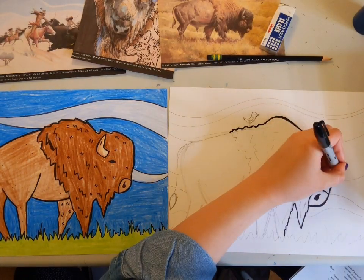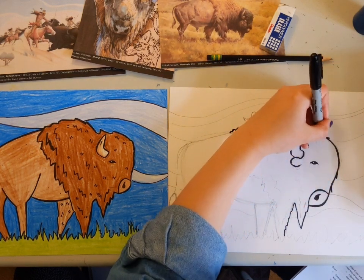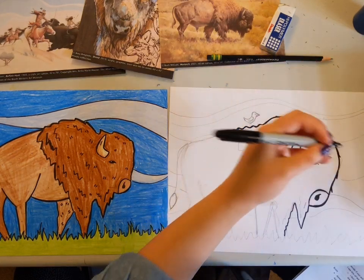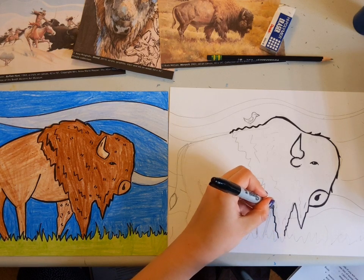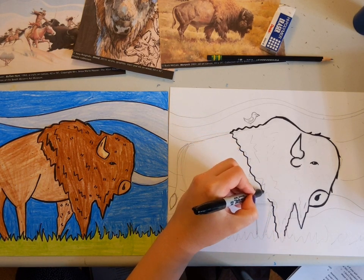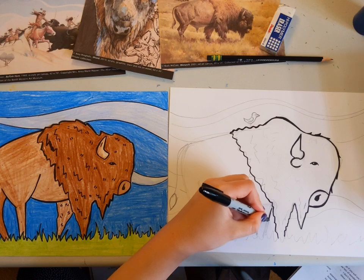Alright, and even if you did this, you could even add a few little extra triangles over here to give it that furry effect, like it's got some hair coming off of it. There we go. Alright. You may think because buffalo are really big that they're slow. They're not. They can run up to 35 to 40 miles an hour if they're really angry, which is super fast.